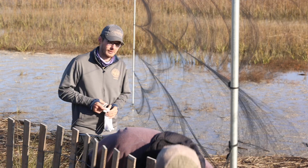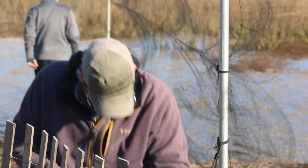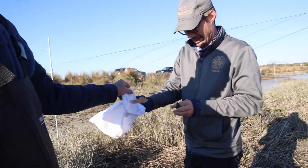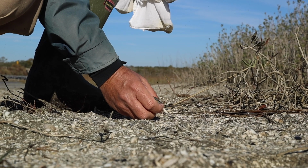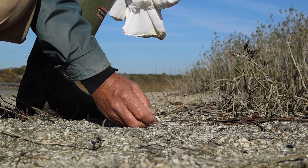So we're targeting 3 species out here: seaside sparrow, the Nelson's sparrow, and the saltmarsh sparrow. And today we ended up catching 38 birds. I think 3 of those were saltmarsh sparrows, and maybe 3 or 4 were Nelson's, and the rest were seaside sparrows. So with potential sea level rise happening, these marshes could be facing a lot of changes.